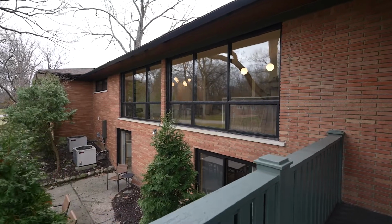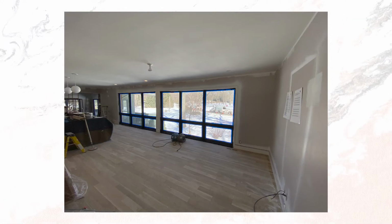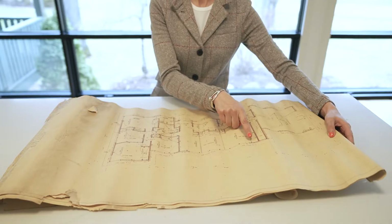So one of our favorite features of this house are the large windows, very quintessential mid-century modern, the idea of bringing the outside in, and so we just really enjoy the views when we're eating dinner or working in the kitchen. Oftentimes we can see wild turkeys and deer out there, which our daughter loves, and we always have a lot of natural light.